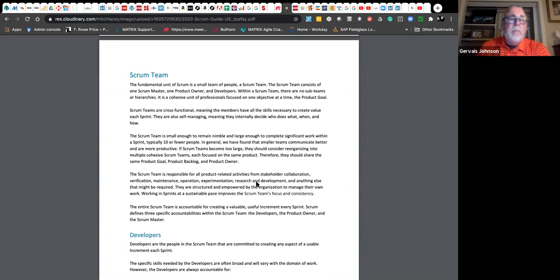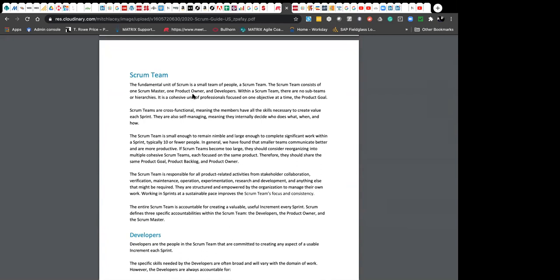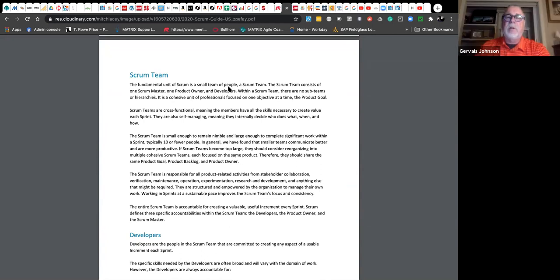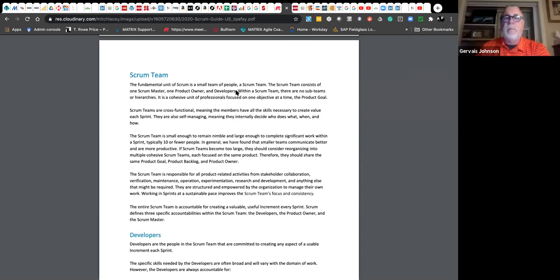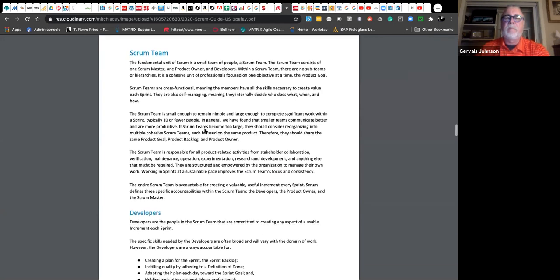The Scrum team hasn't changed much. It's still the Scrum Master, product owner, and the developers. So this is a change in the sense of terminology and the intent here, which was that it's not the development team, it's not the team, it's that these people are the team. The developers, the product owner, and the Scrum Master, all these people are the team. So they're trying to have some clarification around that.